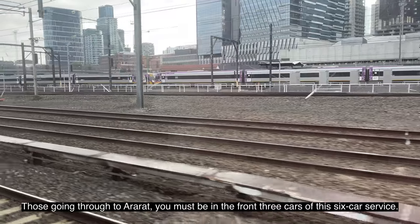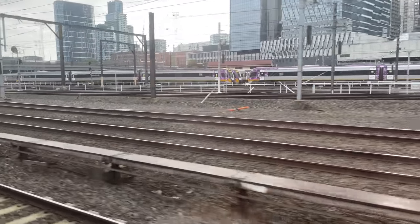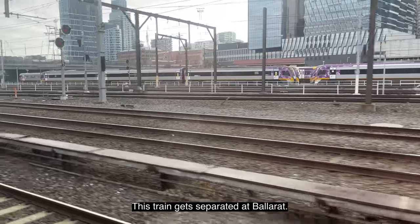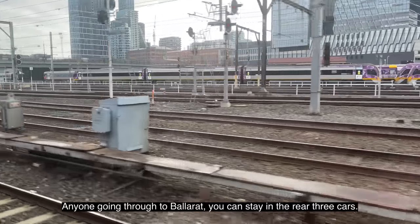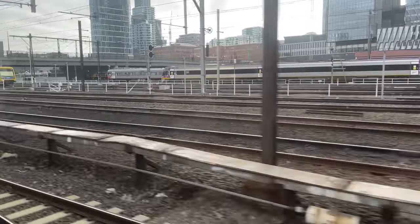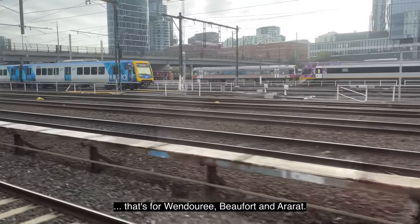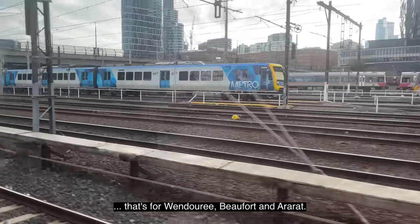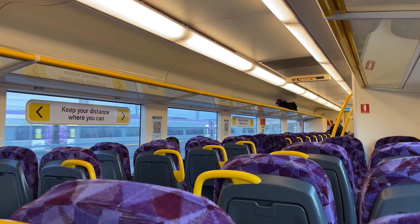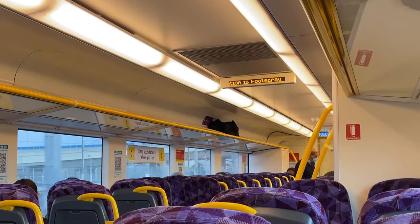Cool. Those going through to Ararat, you must be in the front 3 cars of this 6-car service. This train gets separated at Ballarat. Anyone going through to Ballarat, you can stay in the rear 3 cars. It's the ones going through after Ballarat, you must be in the front 3 carriages. That's Wendouree, Burrumbeet and Ararat. The seats don't recline. We'll make a brief stop at Footscray to pick up passengers.